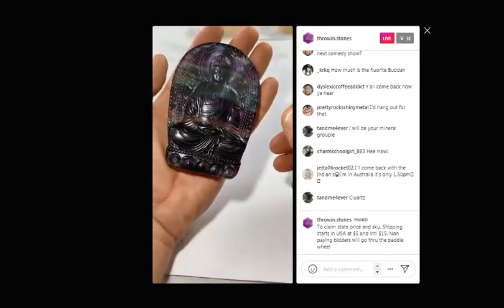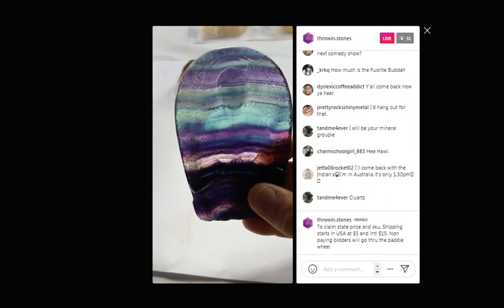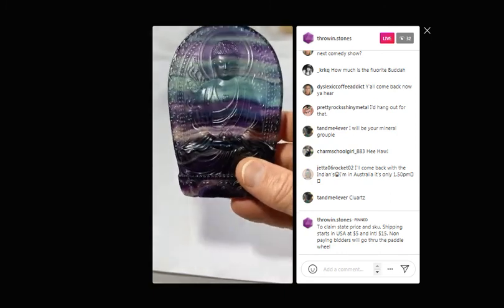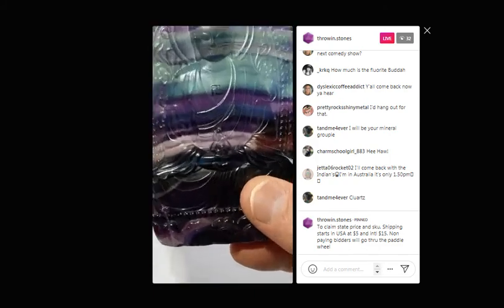So this carving, look at this. It's like palm size in here. Let me get the light back here. It's quartz. That's right. Quartz. It's fluorite quartz. Actually, there ain't no quartz in there. Let me show you something here.